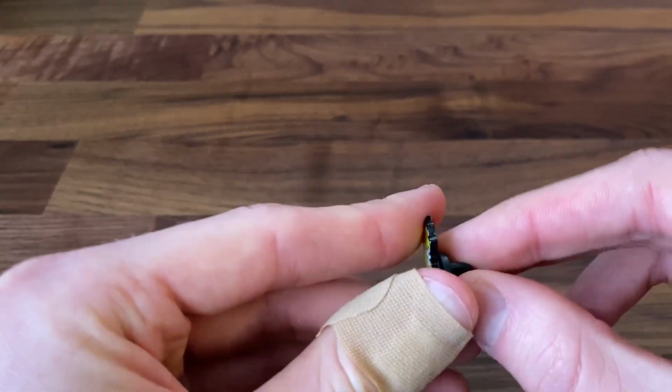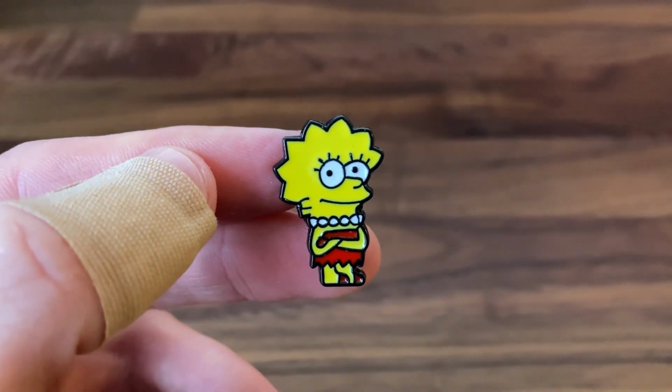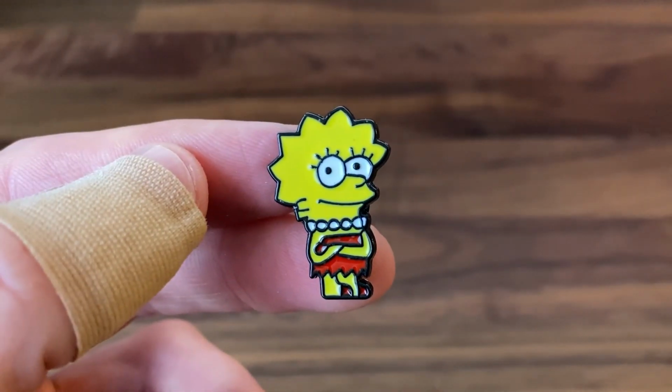That's just, I don't know. I need to add this to my collection. But there she is, little Lisa Simpson. If you didn't hate Lisa before, now you can.